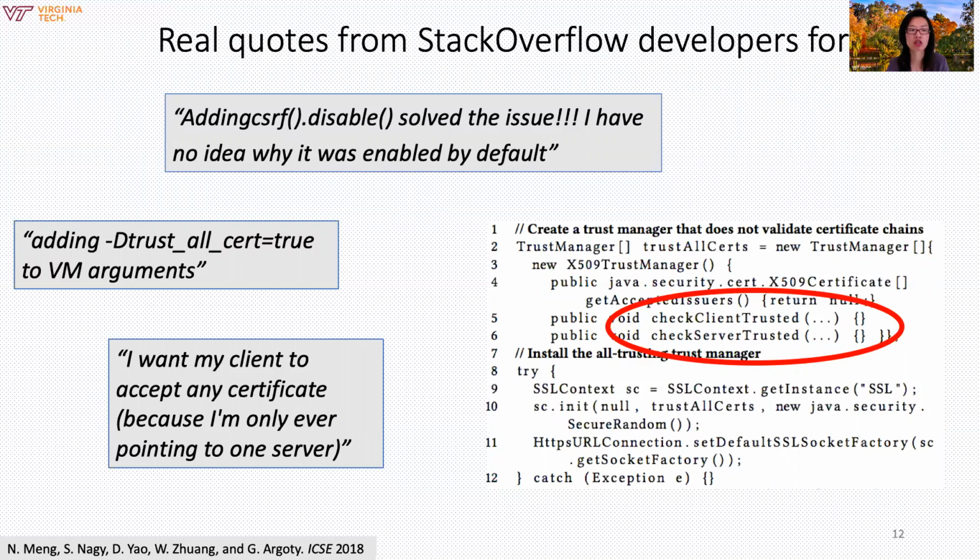Setting certificate verification to true, skipping, and those are the real code being shared and also accepted as the accepted answer by other developers. And I really like this quote.